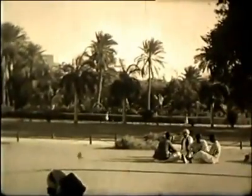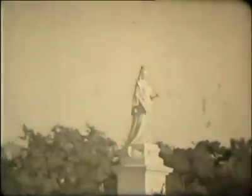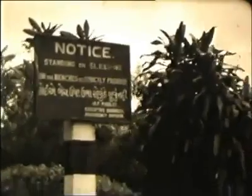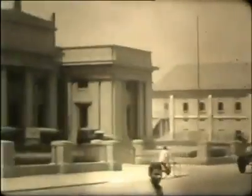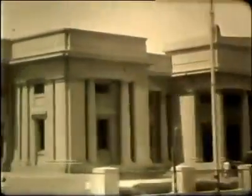He enjoys the life in the parks. He also admiringly shoots colonial buildings, such as the Imperial Bank of India, which he may have been guarding, to judge from the trucks outside it.